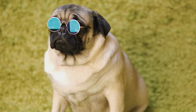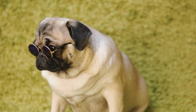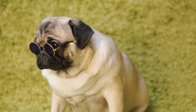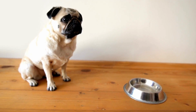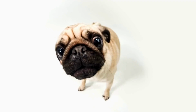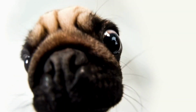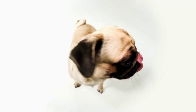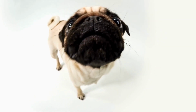Coat color basics. Pugs typically come in a variety of coat colors, including black, fawn, silver, and apricot. These colors are determined by the presence of certain pigments in the fur. The two main pigments responsible for coat color in pugs are eumelanin, which produces black and dark brown colors, and pheomelanin, which produces yellow and red colors.